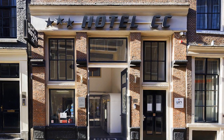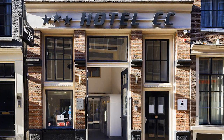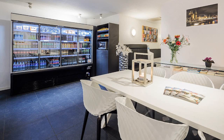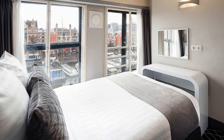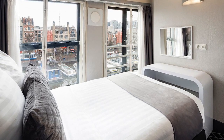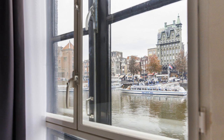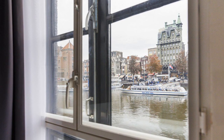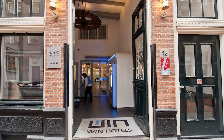Staying at Hotel CC Amsterdam not only provides comfort but also places you in the heart of one of Europe's most dynamic and culturally rich cities. With a wide variety of activities and attractions just steps away, every day in Amsterdam promises a new adventure. Whether you're passionate about art, history, gastronomy, or just enjoying a stroll along its charming canals, Hotel CC Amsterdam's strategic location ensures that you have everything within reach, making your stay a truly memorable experience.